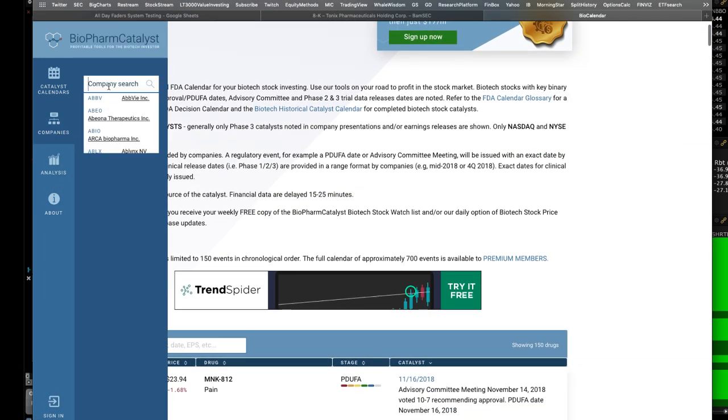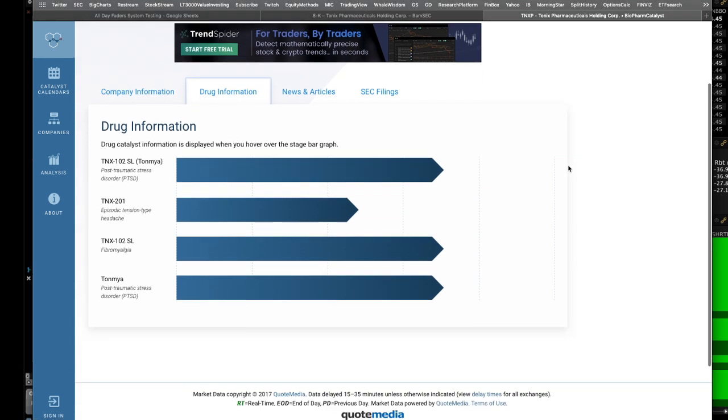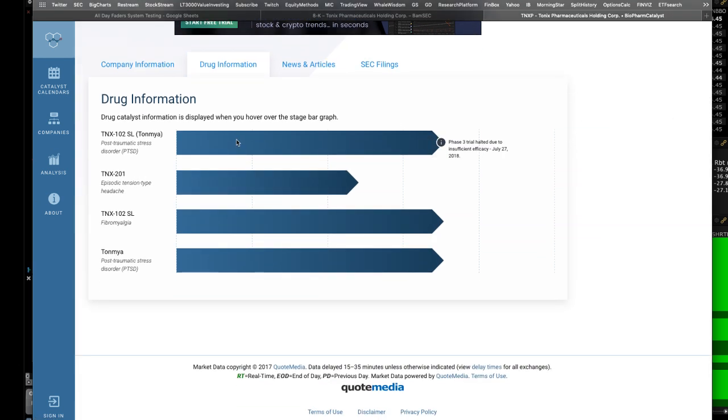All right, company search, TNXP. There it is, Tonix, drug information. Okay, so this is the one we're talking about. Just kidding. Phase 3 trial halted due to insufficient efficacy. Phase 2 data released for it did not meet primary endpoint. Phase 3 data released September 2016. Primary endpoint not met. Program discontinued. Oh, this is the one we're talking about. This is the new one. This is the first one that did not meet. Okay. New phase 3 trial to be initiated in the first quarter.